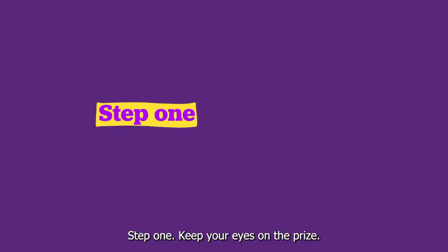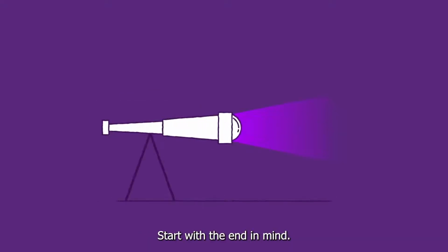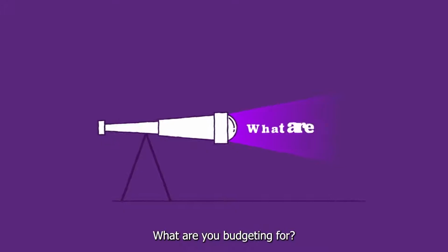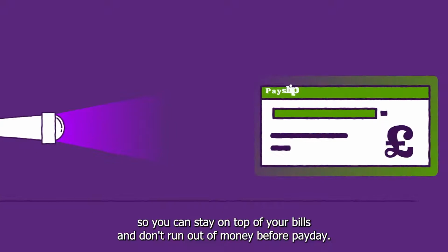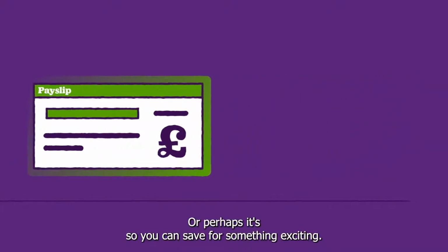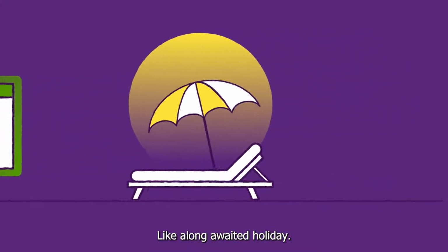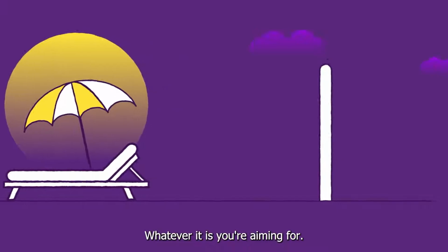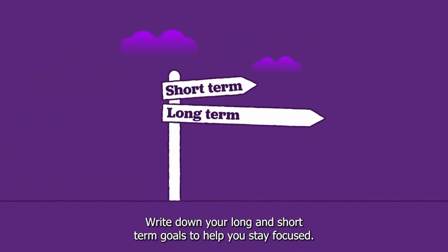Step 1. Keep your eyes on the prize. Or to put it another way, start with the end in mind. What are you budgeting for? Maybe you're trying to find ways to cut back so you can stay on top of your bills and don't run out of money before payday. Or perhaps it's so you can save for something exciting, like a long-awaited holiday. Whatever it is you're aiming for, write down your long and short-term goals to help you stay focused.